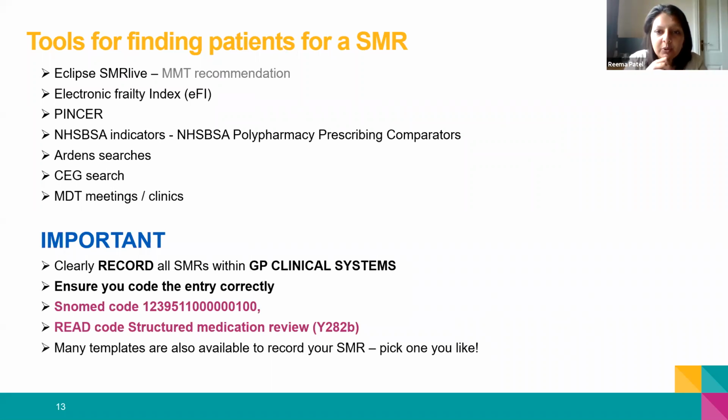So as I mentioned, there are quite a number of tools for proactively finding patients for SMRs in practice. And the one that we are actually championing is the Eclipse SMR Live tool. But there is the electronic frailty index, you could use Prescribing Comparators, you could use the NHS BSA indicators, which is a dashboard, and EPACT. There are Ardens searches, there are KEG searches. The KEG searches have actually had a few mixed reviews, so I'm not sure about them, but they're available, and MDT meetings and clinics as well.